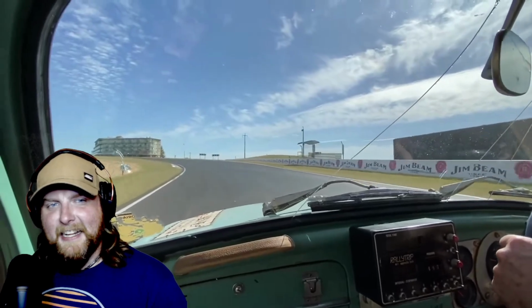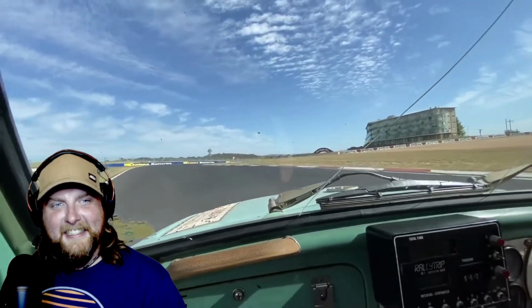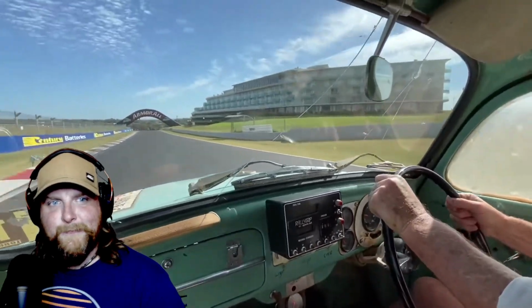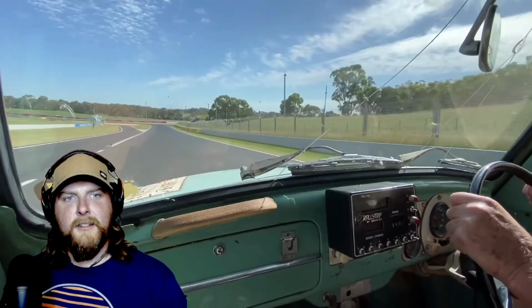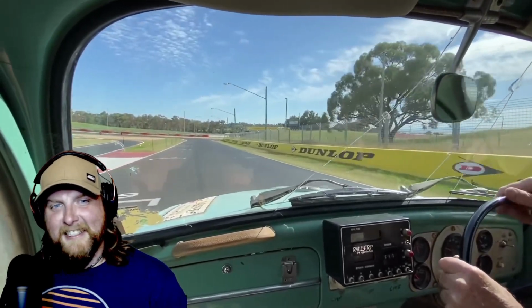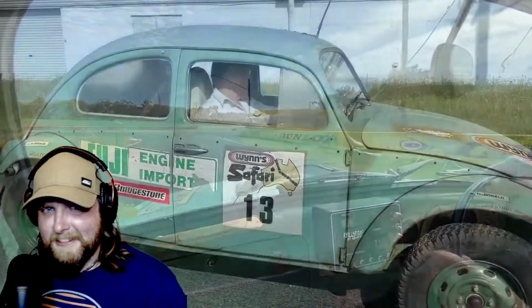Reduce speed. Yeah, they don't do that on race day, do they? That looks like a fun hotel trackside, doesn't it? And here we go. That was a really, really long lap, coming into the final bend onto the main straight.